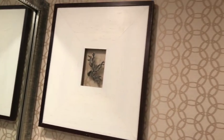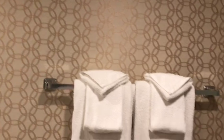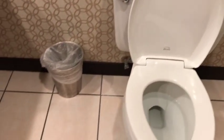The sink area is very clean. I even did a swipe test. I took one of my wet wipes or my Lysol wipes, and I wiped things down, and you could hardly find dust anywhere. It was very clean.